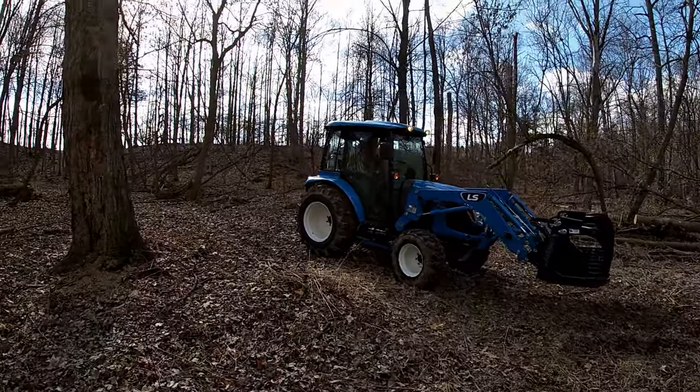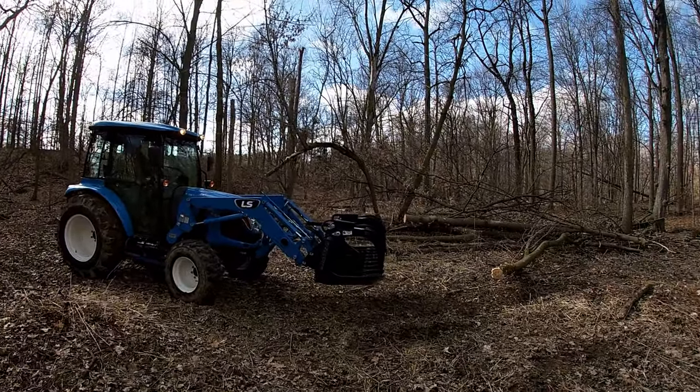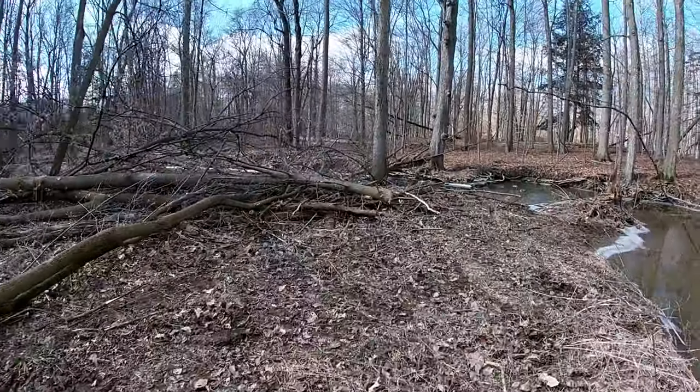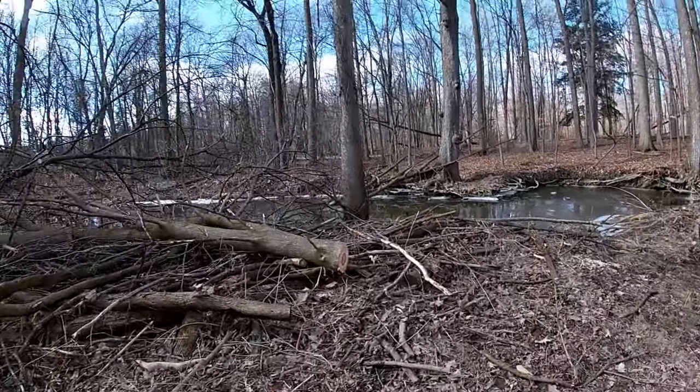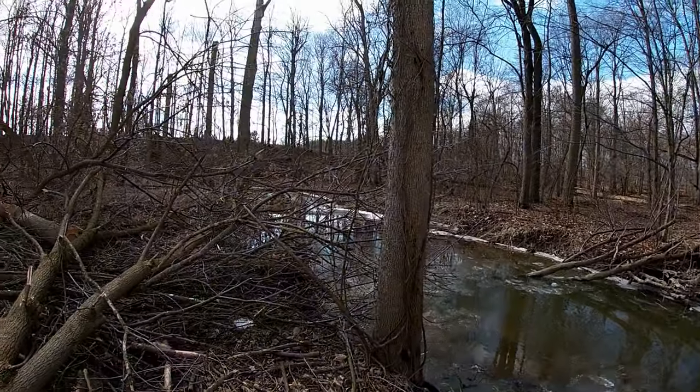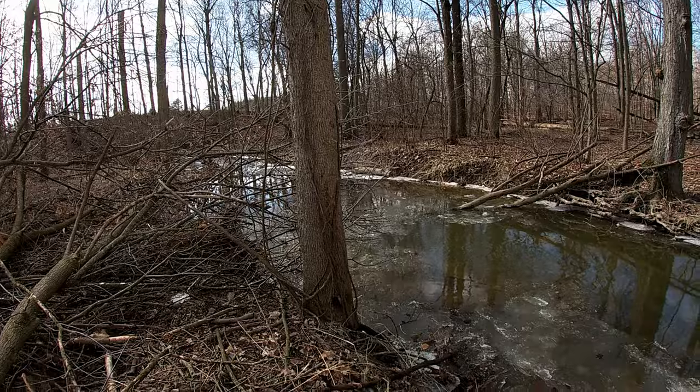I'm just trying to pull that brush off the river. Did I do it, or is it still hanging over? Hold on, let me go look. Oh, it's mostly off the river. There's only a little bit of little branch, a foot or two, under the river. It's good.